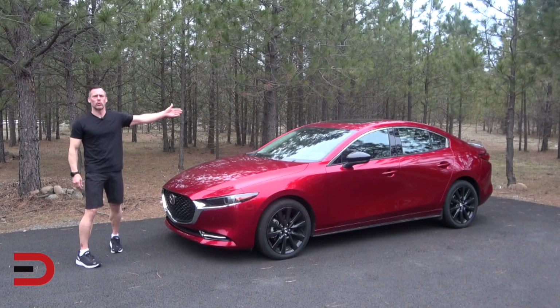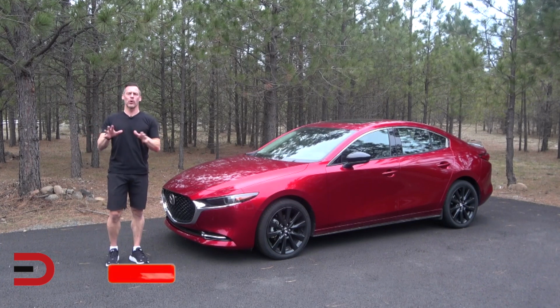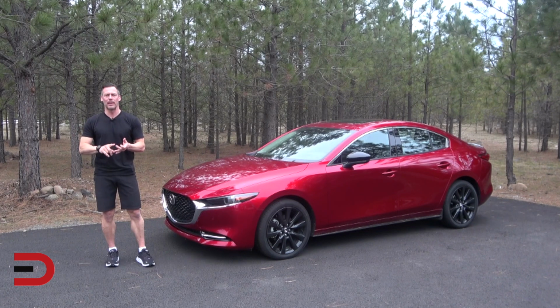This is the 2022 Mazda 3 sedan. Today, the true cost of ownership. How much will this cost you over a 5 to 10 year period? Today, depreciation, resale value, maintenance and repair costs, insurance and financing, and much more. Let's get started.